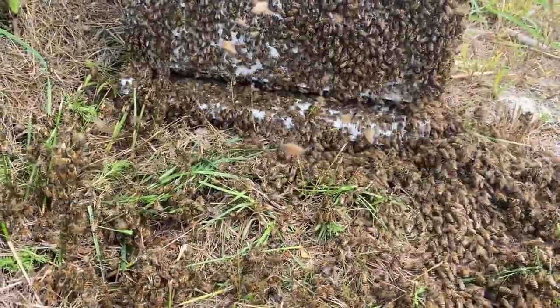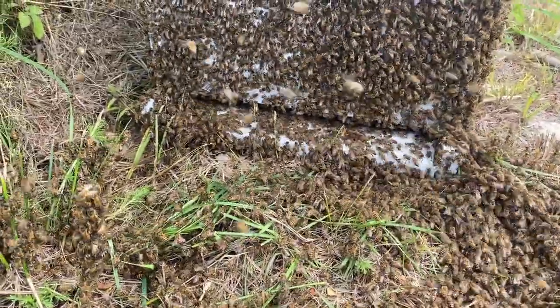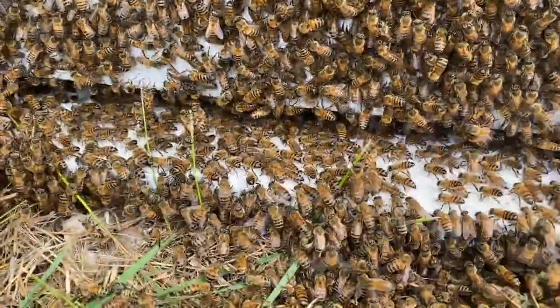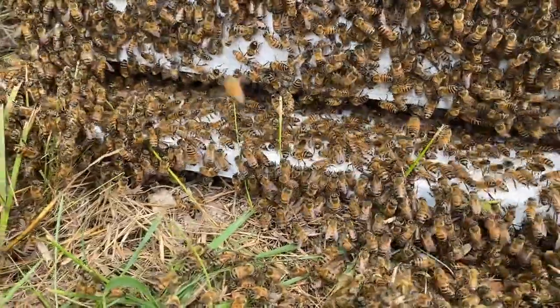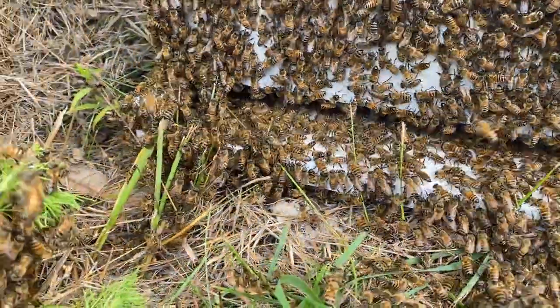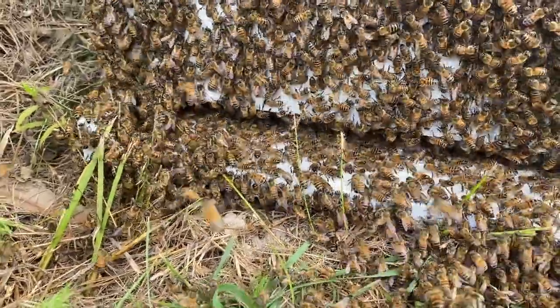So I'll just sit there and capture this bee march a bit. Okay, so you see some of the abdomens in the air, and they're starting to fan. They're spreading her pheromones, letting all the other bees know, like, hey, this is our new home, guys. So a lot of abdomens in the air, a lot of fanning going on.